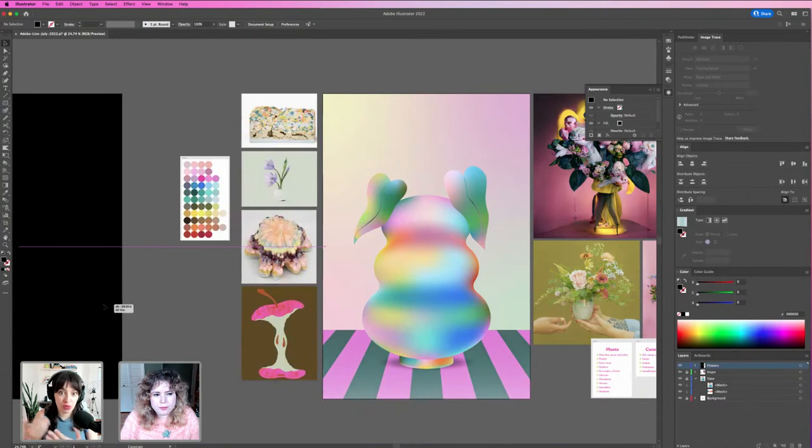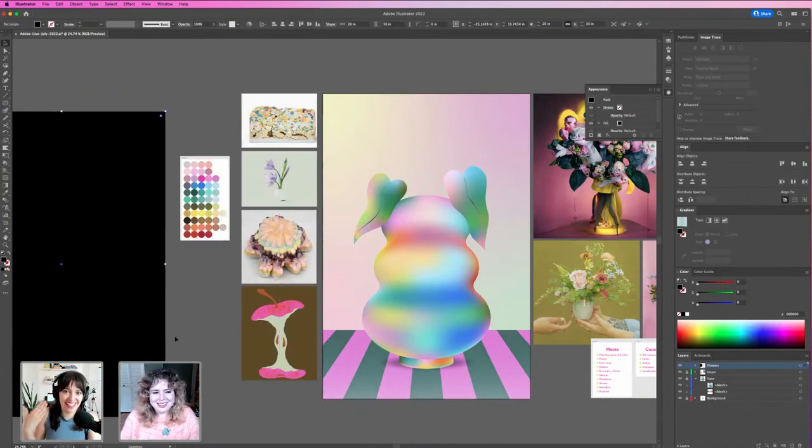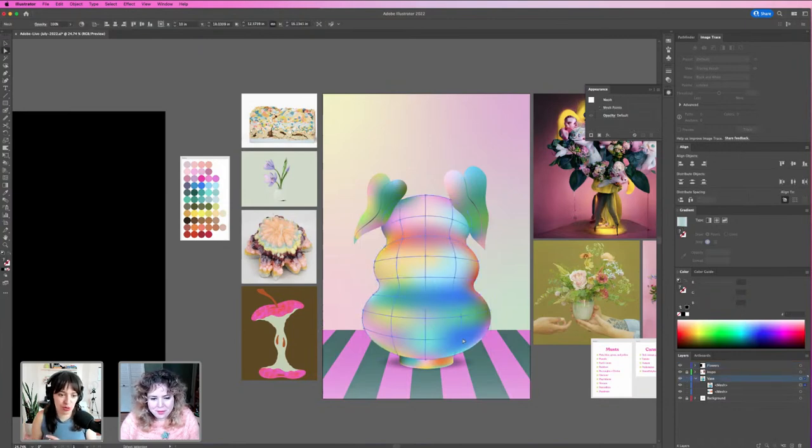Because especially when you're dealing with rainbow colors, it can get a little difficult to see, because it just looks cool. You're like, oh, that looks great. But then once you put in that black hue overlay, it really shows you where maybe you could use a little bit more darks and lights.